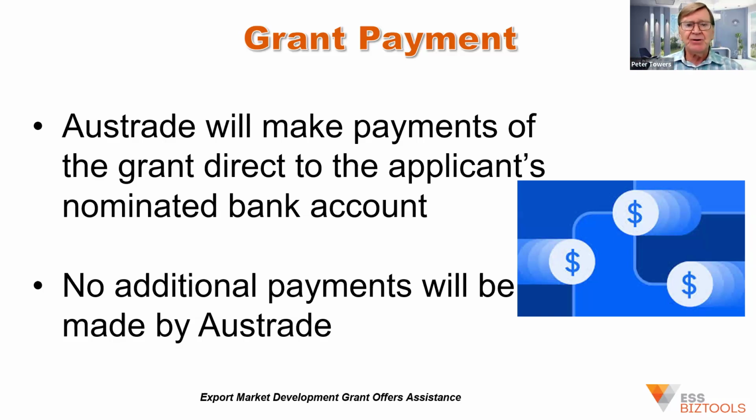So if they've agreed to pay your client $50,000 as a Tier 2 applicant, just because what the expenditure was proposed for has gone up in price. So really, it's now going to cost $62,000. Austrade will not pay that extra $12,000 because it's outside their legal rights to do so.